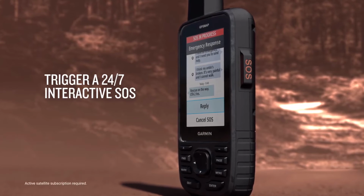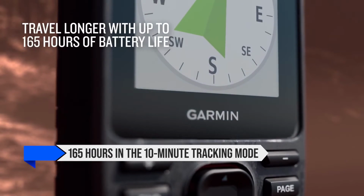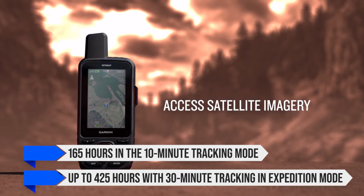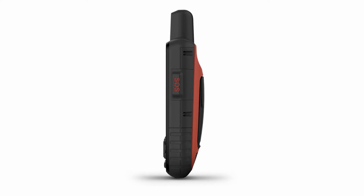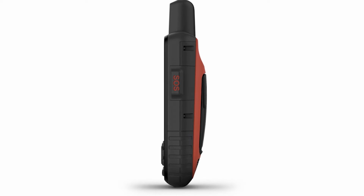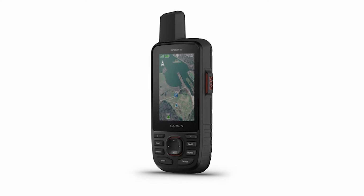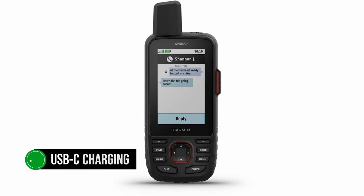And the battery life is pretty impressive here. The battery can last 165 hours in the 10-minute tracking mode and up to 425 hours with 30-minute tracking in expedition mode. Playing around with GPS and tracking settings to make it more battery friendly could make it last even longer, especially with inReach mode disabled. On average, this performance is almost 4 to 5 times better than previous models like the 66i. It's also rather quick to charge thanks to the USB-C charging.